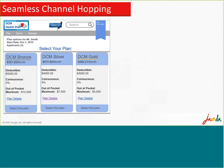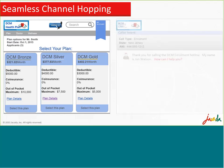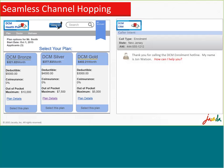Well, historically, the way that would work is I would click the Contact Us button, find a phone number, call, and when I actually reach an enrollment person, they're basically going to know almost nothing about what I've done. They might know that it's an enrollment call because they're mapped to that DNIS, and they'll probably know what ANI and maybe what state they're calling from, but that's about it. My agent script is going to say, hi, my name is John Watson, how can I help you? That is not the 21st century experience your members or your prospective members are expecting.